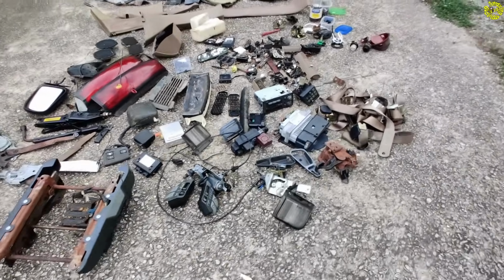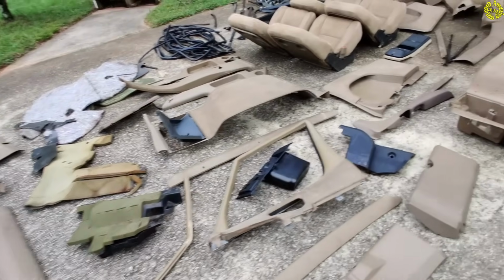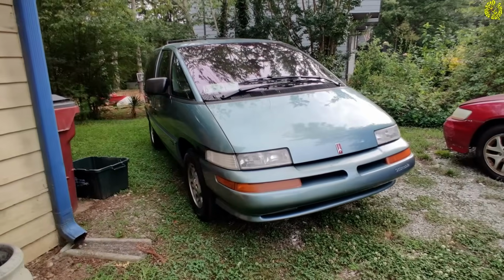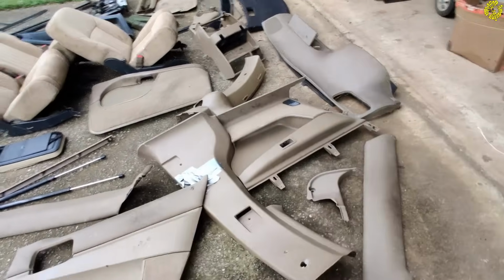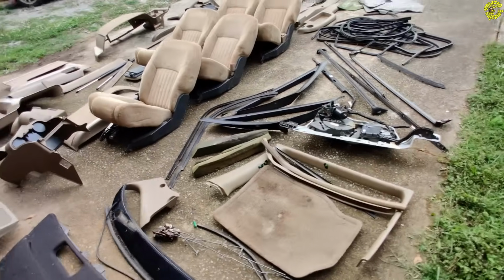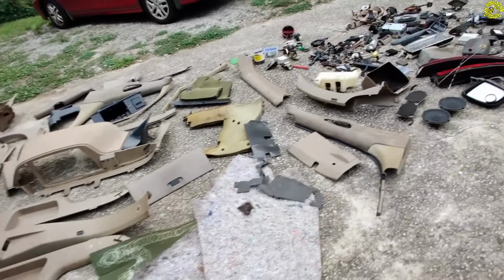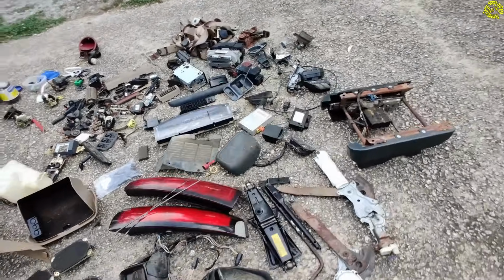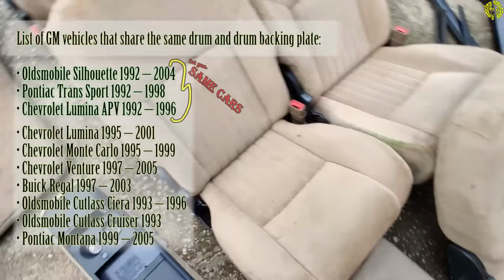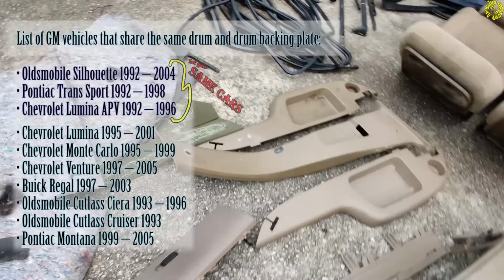Throughout my ownership of this car, I have gathered a great deal of spare parts. I found most of them in salvage yards, and they could prove very useful should I ever need to replace anything. The great thing about these parts is that GM manufactured a lot of cars that used exactly the same parts. Many of them used the same 3800 engine, or the same brake drums and brake drum backing plates. Therefore, many parts were interchangeable between many GM vehicles. For example, here is a list of GM vehicles that share the same drum and drum backing plate.